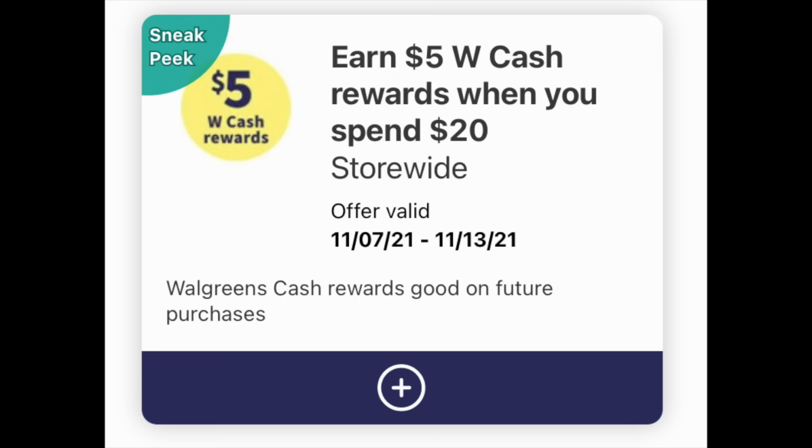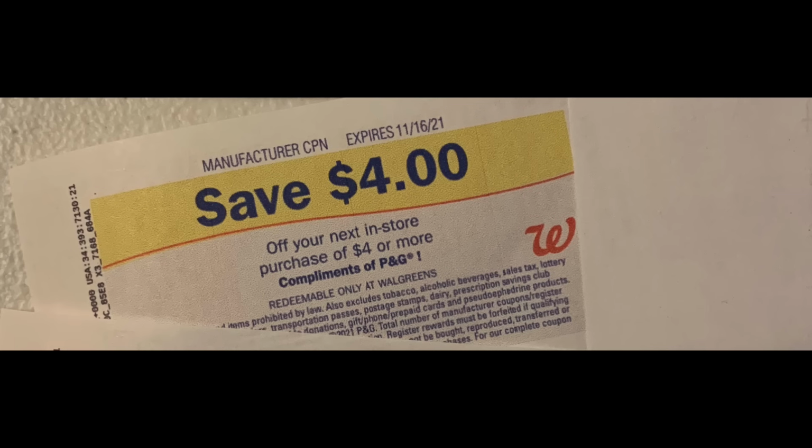And as we only have one digital coupon, last week we were getting so many register rewards. So if you have this one, if you look at the very top, see how it says manufacturer? Thus, yes, we can use this with a spend booster. If it said store coupon, you could not.